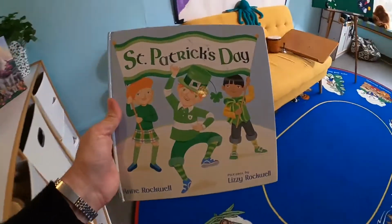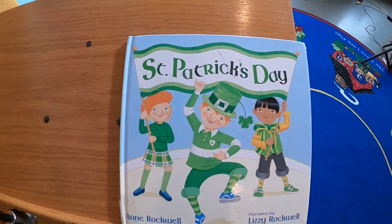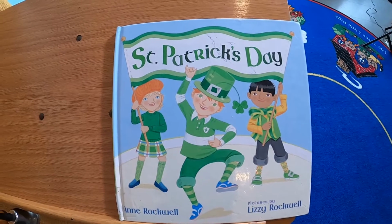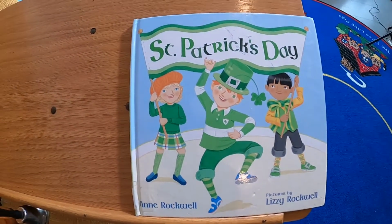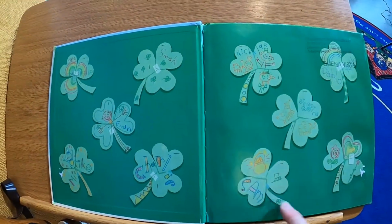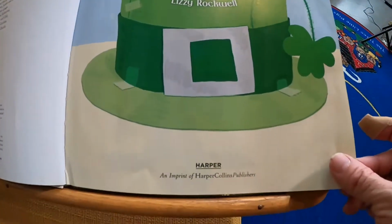And now this is a fun book because it kind of talks about all the different fun traditions and folklore of St. Patrick's Day. So these friends are celebrating. So this is called St. Patrick's Day by Anne Rockwell, and it's illustrated by Lizzy Rockwell. Look at all those shamrocks. And this comes to us from Harper.